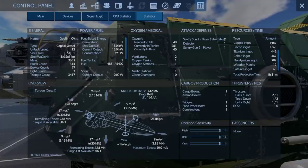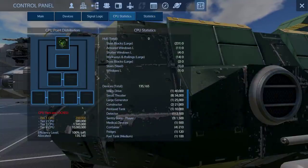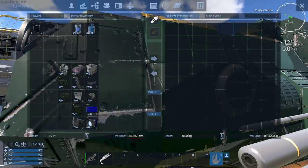Very nice. Unlock level 12 as well, so it's got a lower unlock level on it here. And yeah, we already looked at the CPU and storage on here. So we got a main cargo, well, 320 on main cargo on it.